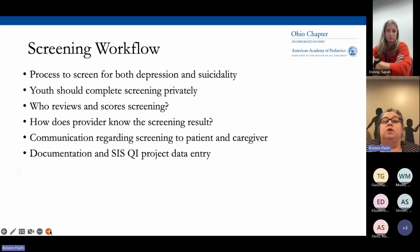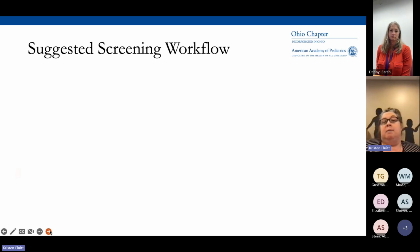Be thinking about who's going to review those screenings. Who does the scoring? If it's not the provider doing that, which many times it's not, how does the provider actually know that screening result before they go in to see their family? And then how does a provider communicate about the screenings to the patient and the caregiver? And then documenting that and data entry is something to just, again, keep in mind.